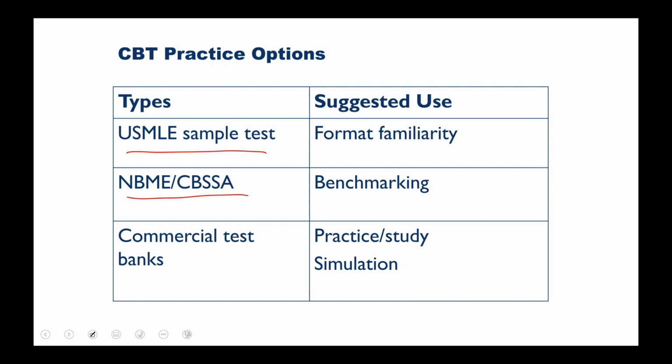NBME CBSSA stands for the Comprehensive Basic Science Self-Assessment. It's $50 to $60 for an exam, for a form where they give you 200 questions. You have about a month or two to take it, and then it's good for benchmarking, and so forth. It's a little pricey, so that's where something like QMAX comes in, because we have 2 self-assessments. Our question banks and other question banks are good for practice, self-study, and simulation.